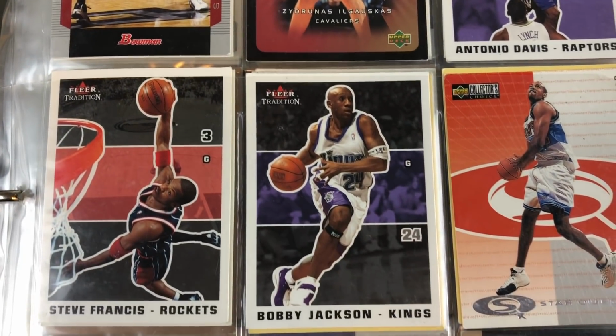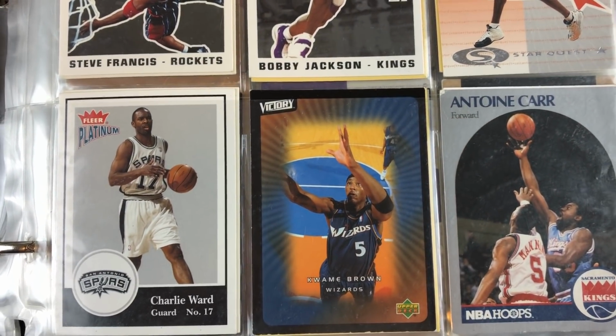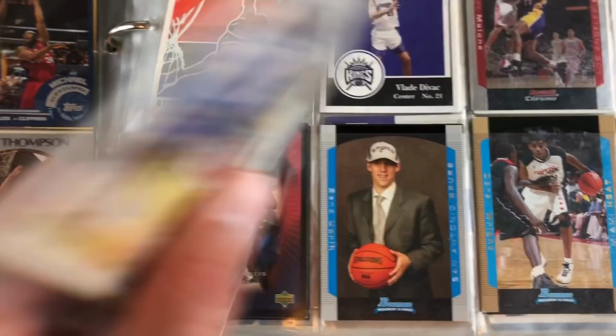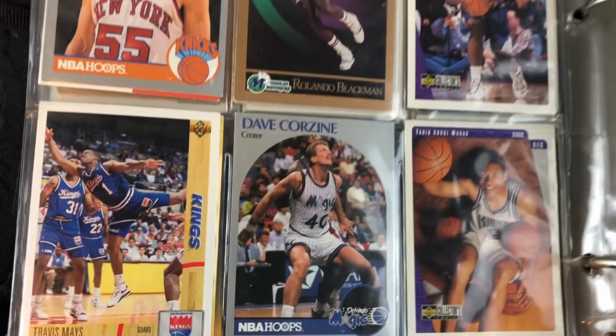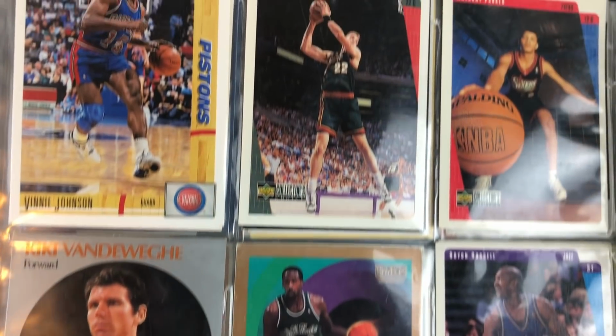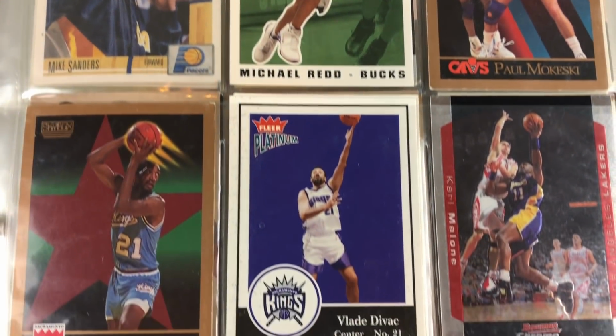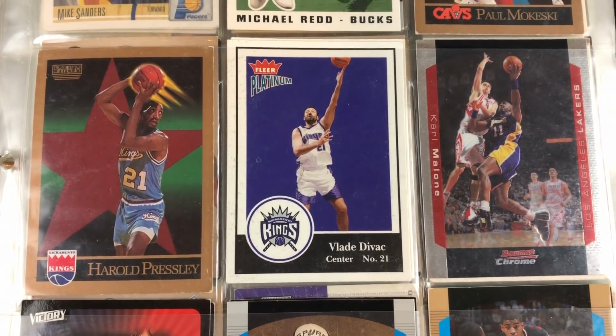My problem with buying these random collections, especially when they're all tossed sloppily into a suitcase or boxes, is you're going to run into problems with the corners being all mashed up and banged up and dinged and everything else. But obviously I know that going into this and buying these, but I love going through these random collections, especially when you can pick them up for as little as $20.